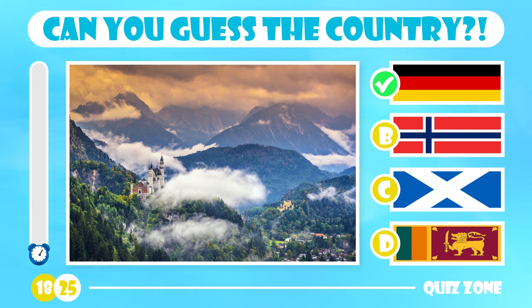Built by King Ludwig II of Bavaria, this fairy tale-like German castle and its striking setting make for a magical experience. In fact, there have long been rumors that it served as inspiration for a few Disney princess castles.